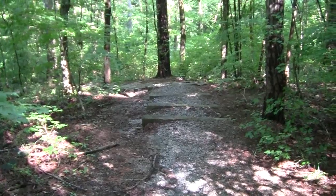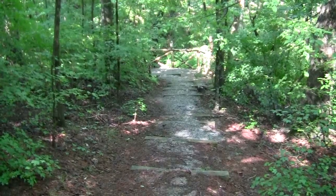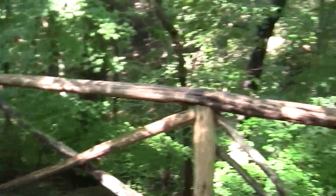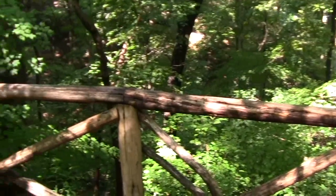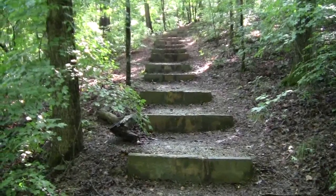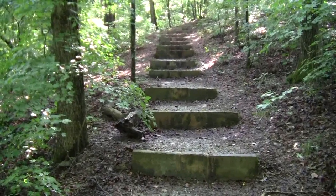Looks like we've got some steps headed downhill and to the left. Here we have more steps headed to the second overlook down the way. Here we are at the second overlook with a bench. This overlook is probably very beautiful in the fall of the year, but it's just all green right now. A lot of birds around, seems. Now we're headed back to the main trail. I guess we have a lot of steps to negotiate from here to the main trail.